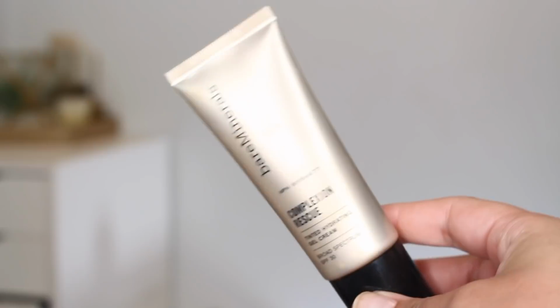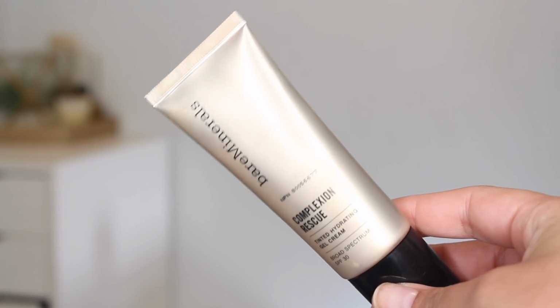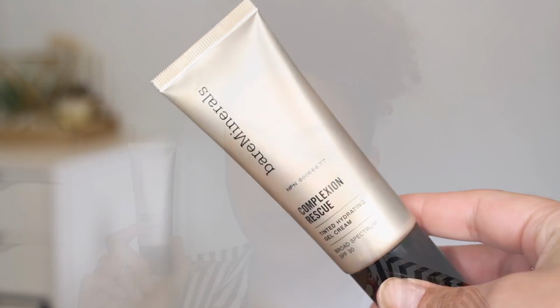This is a product that's been out for a while, and I reviewed this during one of my 12 days of foundation. I think it was in 2019 perhaps, and this ended up being one of my most popular reviews of that series, but this is the Bare Minerals Complexion Rescue Tinted Hydrating Gel Cream. It has an SPF of 30 in here.